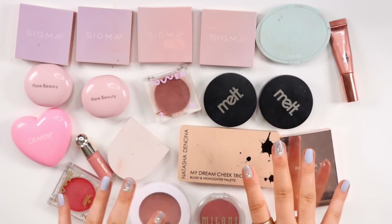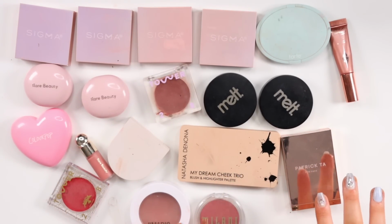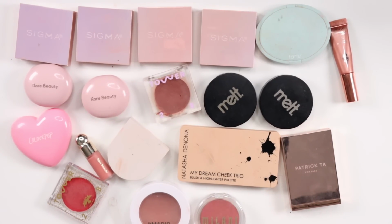See, I like looking at my cream blush collection because I do have a variety of brands in here compared to my powder blush collection. So while this still is a lot, I gotta say blush is one of my favorite makeup categories right now, so I'm pretty happy with this number.